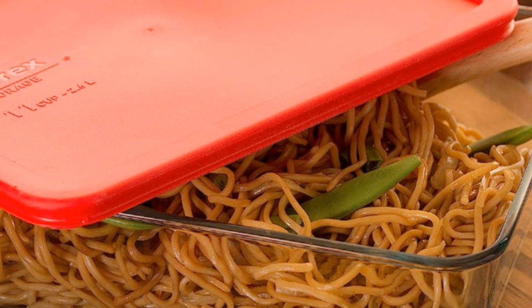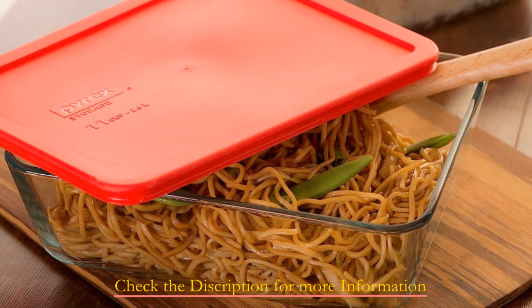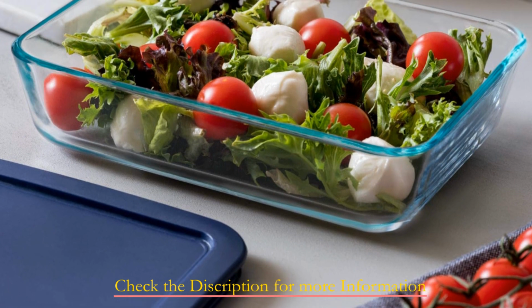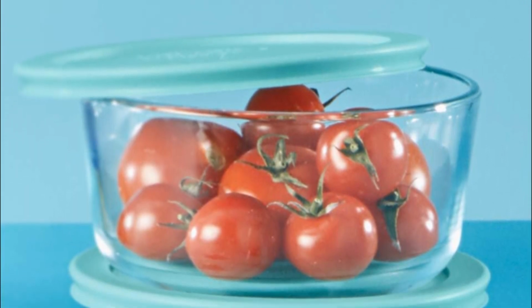The BPA-free plastic lids are your non-toxic companion, offering the convenience of freezer, microwave, and top rack dishwasher safety. No need to hold back when it comes to warming your food or saving those delicious leftovers for tomorrow. The perfect lid fit ensures your food stays fresh and tasty, while the vibrant colored lids add a bright touch to your storage.